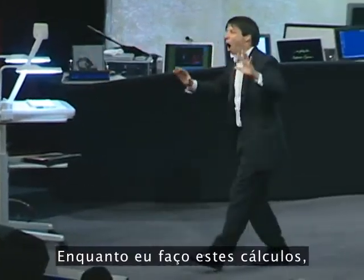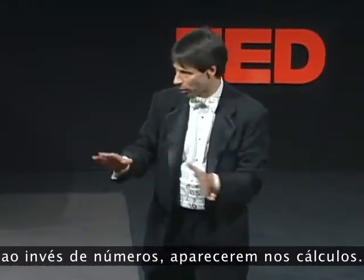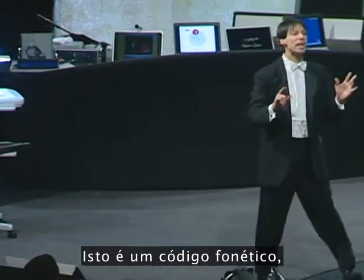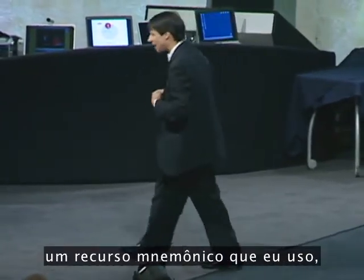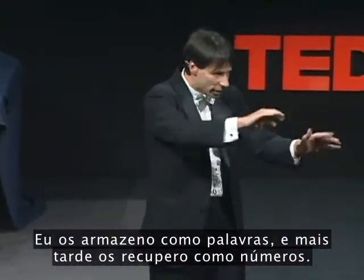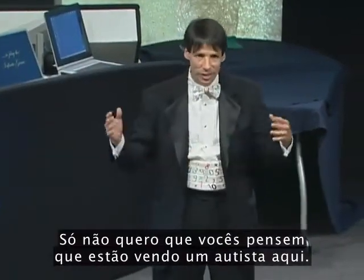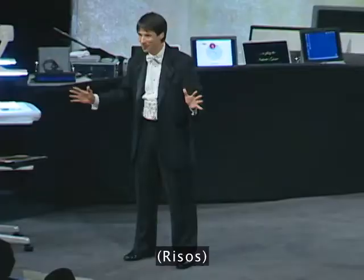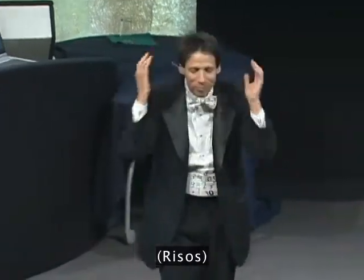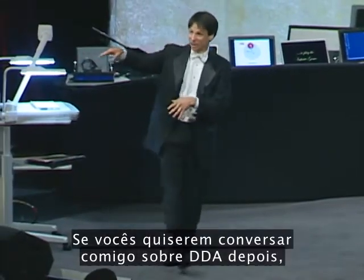Forget everything else. While I do these calculations, you might hear certain words, as opposed to numbers, creep into the calculation. Let me explain what that is. This is a phonetic code, a mnemonic device that I use that allows me to convert numbers into words. I store them as words and later on retrieve them as numbers. I know it sounds complicated. It's not. I just don't want you to think you're seeing something out of Rain Man here. There's definitely a method to my madness. Definitely. Sorry. If you want to talk to me about ADHD afterwards, you can talk to me.